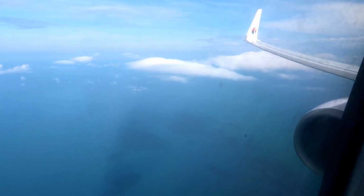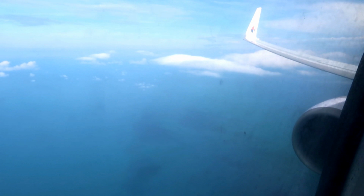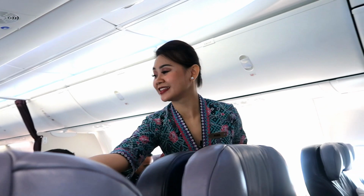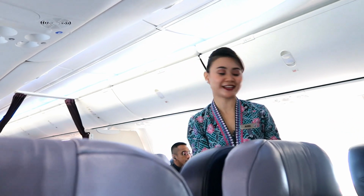It didn't take long and we were descending into Soekarno-Hatta International Airport in Jakarta, Indonesia. Crew members would soon come around to check on passengers to prepare them for landing.